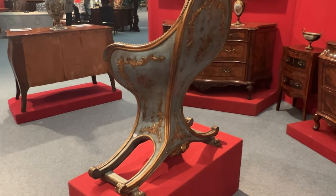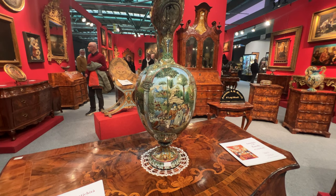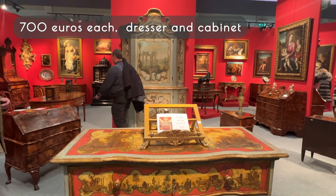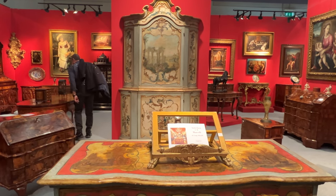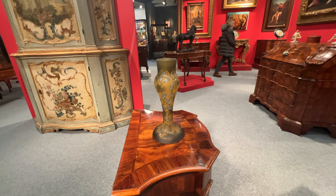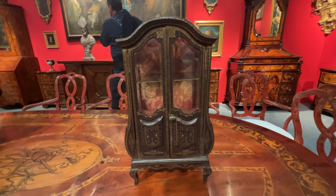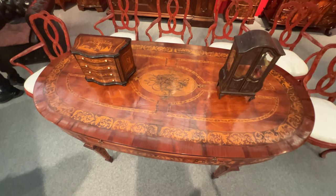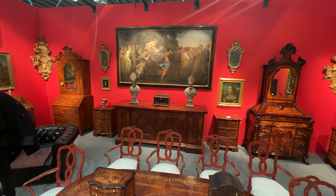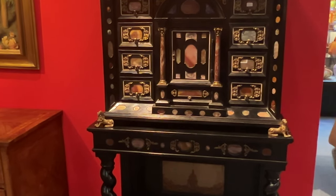Just look at these stunning Italian antiques. The craftsmanship is truly remarkable. It's like taking a step back in time, right from the comfort of this fair. 700? Okay. Also, that one. 700, 700. Tutti bellissimi. This is from Firenze, 35.000.